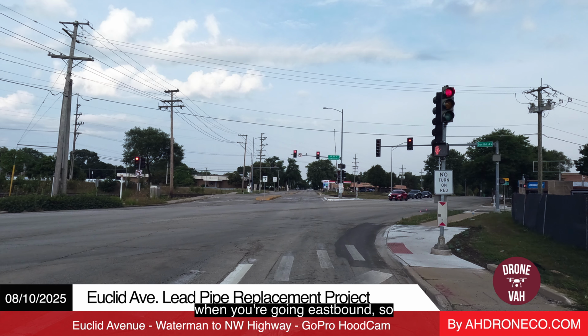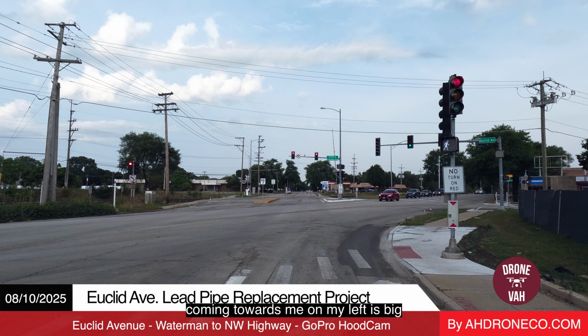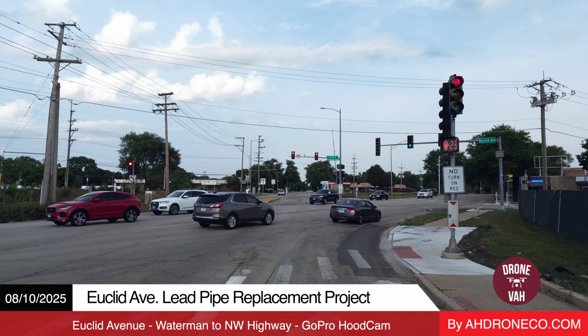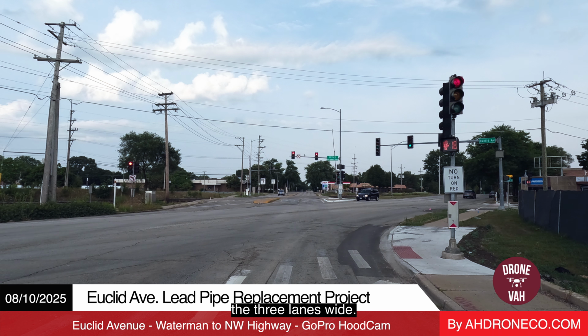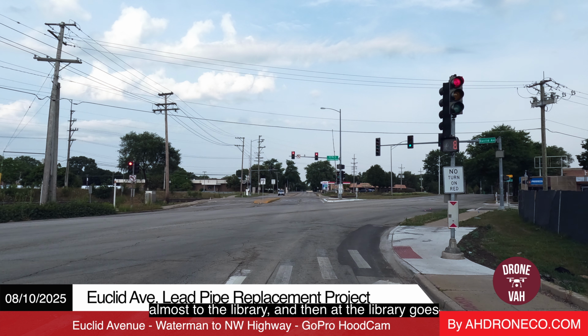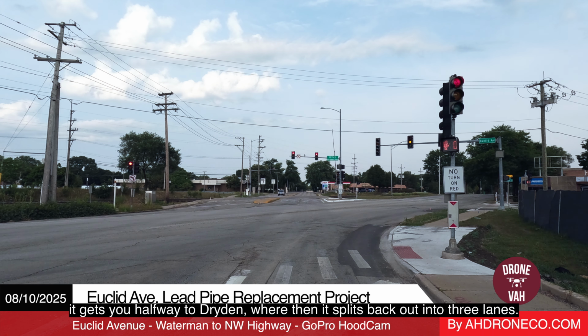When you're going eastbound, so coming towards me, on my left is Big Ange's, and right at that point it goes from this 4 lane down to essentially the 3 lanes wide, and that then squeezes down from 3 into the 2 lane road that gets you up almost to the library, and then the library goes to 3 lanes, then you cross Arlington Heights Road, and then it goes back down to 2 lanes, and it gets you halfway to Dryden, where then it splits back out to 3 lanes.